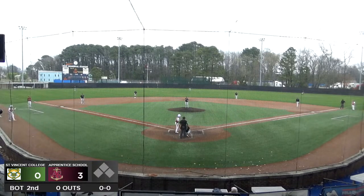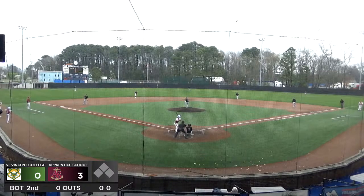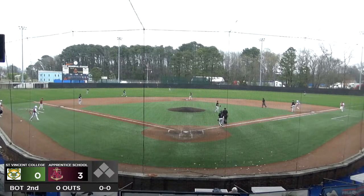The bottom of the first was more of an inning we're accustomed to seeing out of the Builders, bringing up 8 men to the plate, scoring about 4 runs. It's kind of more or less what we like to see. Connor grounds that ball between the short and third baseman. He gets a single.